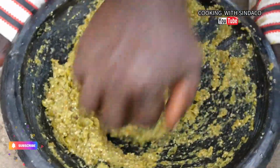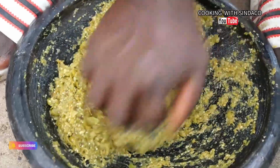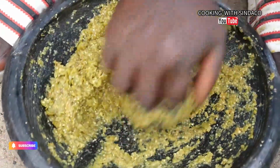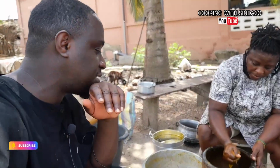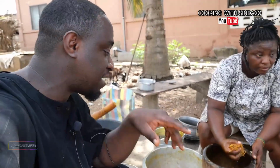This natural way of preparing soup has been there for ages and centuries, and the steps and the procedure have never changed because our forefathers used to do the same thing, and they say tradition goes on.